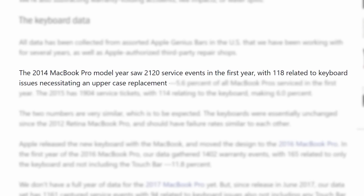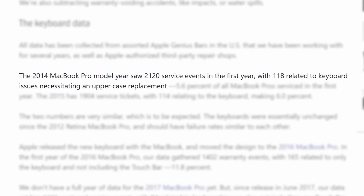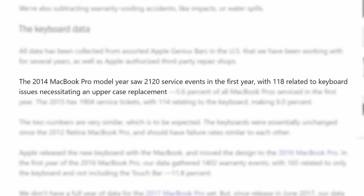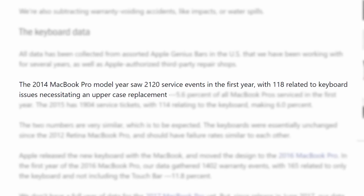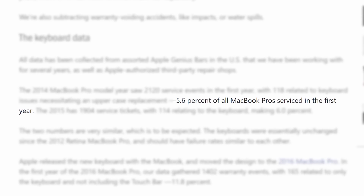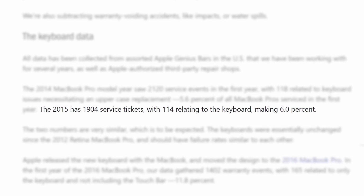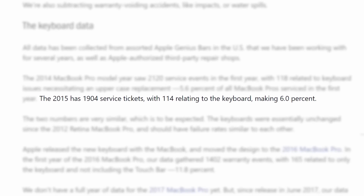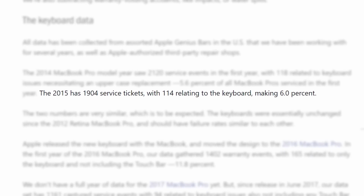According to the research, 2,120 MacBook Pro 2014 models were brought in for repair during their first year on sale. And out of all of those, 118 were keyboard related, meaning 5.6% of all of those repair issues were down to the keyboards. In the following year, 1,904 MacBook Pro 2015s came in for repair, where 114 were due to exploding keyboards. Faulty keyboards, who knows? Anyways, they could be exploding, which is about 6%.